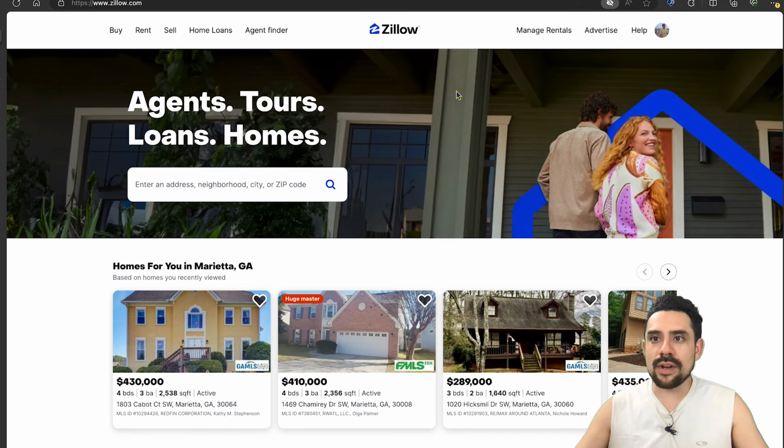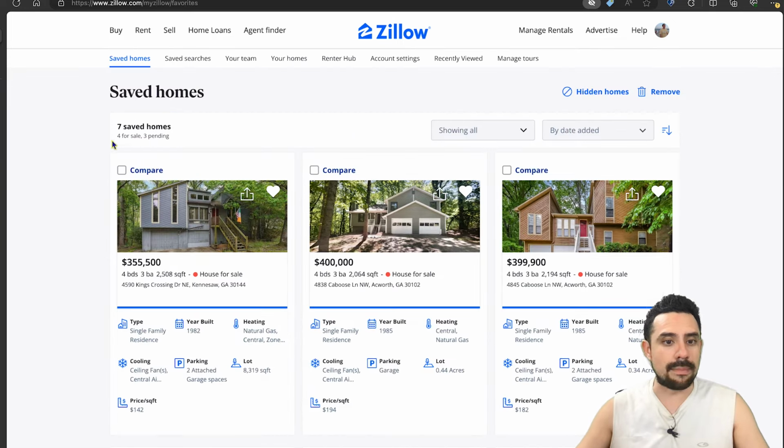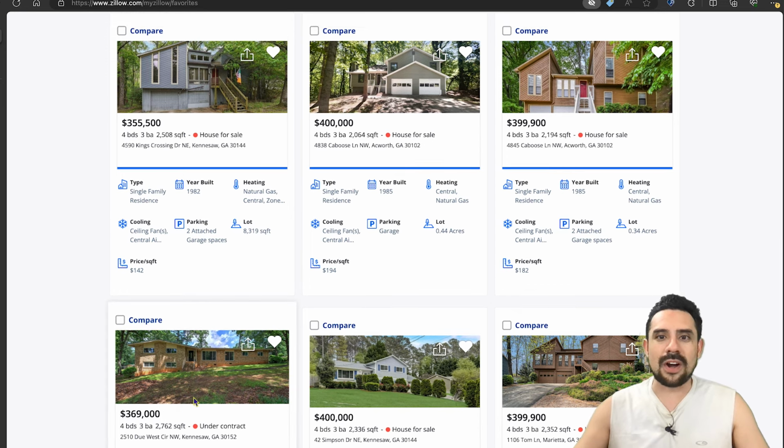So let's go ahead and take a look at a particular property that I saw a few days ago, and I went ahead and saved it. As you can see, there's a lot of homes that I've saved in the past. The one in particular I want to talk about is this one here. Yes, it does show it's under contract.